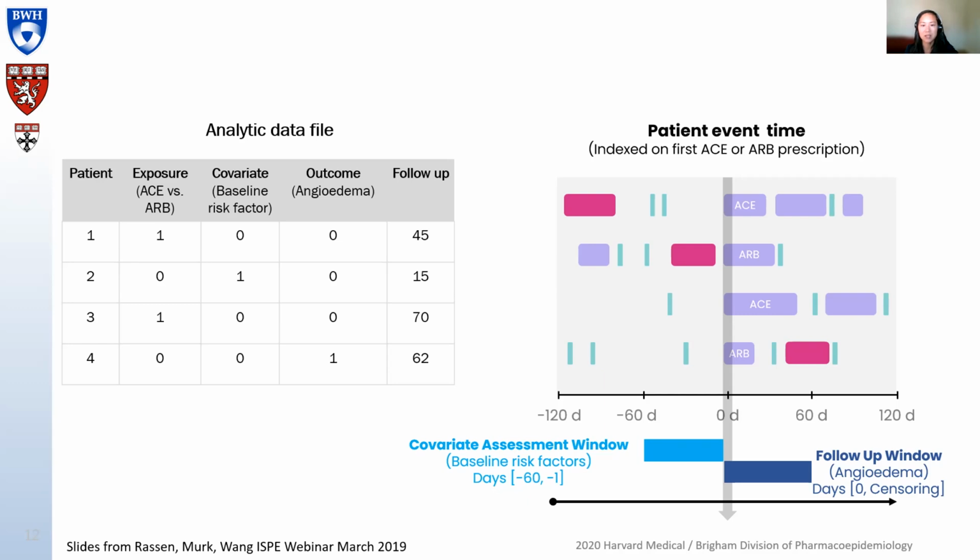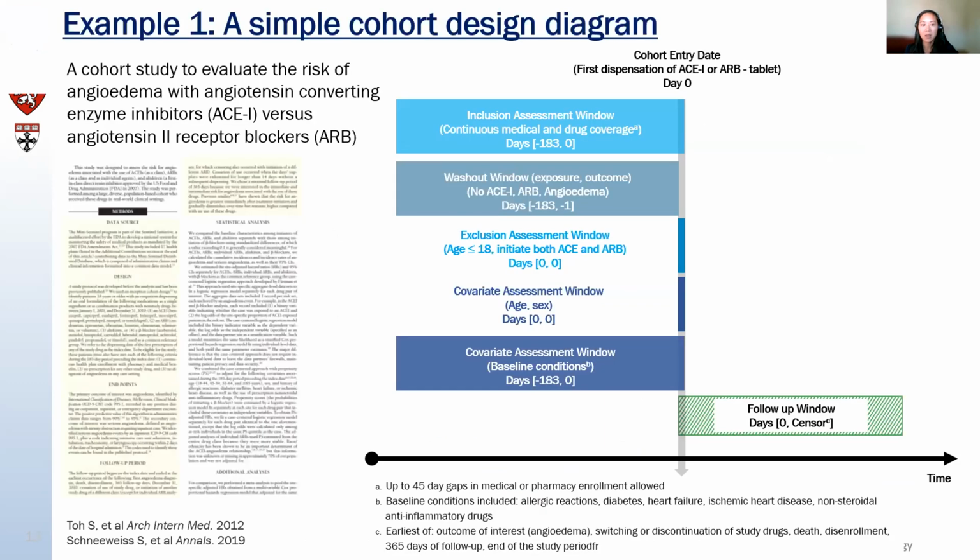And this is where design diagrams can be helpful as a way to concisely summarize and communicate those key study parameters. Here's an example diagram for a fairly simple and straightforward study that evaluated the risk of angioedema with ACE inhibitors compared to angiotensin receptor blockers. And on the left here, I've highlighted a methods section describing the study design. All of this information is represented in the diagram, which is intended to be read from top to bottom and show the sequence of actions that are taken to create the analytic cohort.